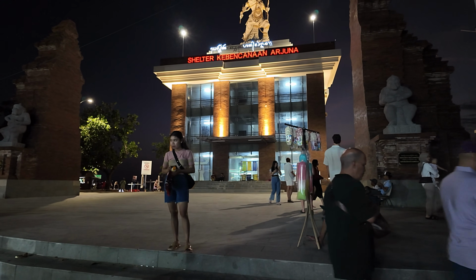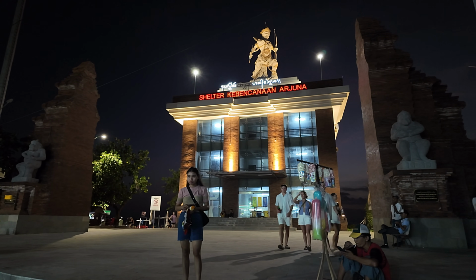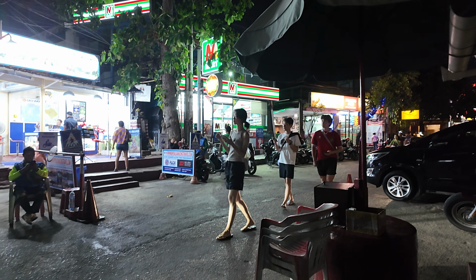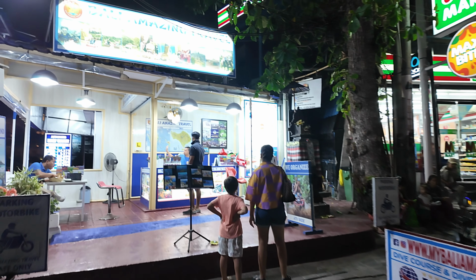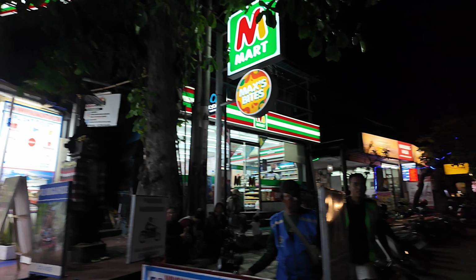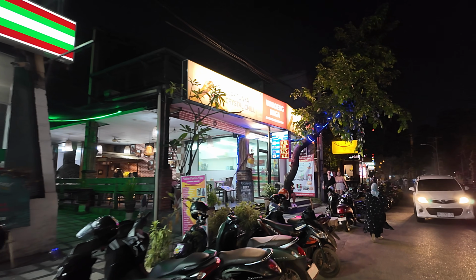Okay, so this is a starting point for this evening's video. We've just come down the street of Jalan Arjuna, and this is the main gate entrance to Legian and 66 beach areas. Legian Beach to the left, 66 Beach to the right. We're not going on the beach in this evening's video. This is your parking area where you pay for your parking for cars and motorbikes if you want to park at the beach. So just in the left here we have Bali Amazing Travel. Tour booking office, also can organise flights and things, it says there. We have a mini mart convenience store on the left here also. We have Warung Naga here.